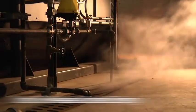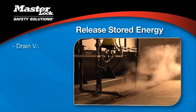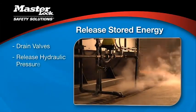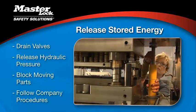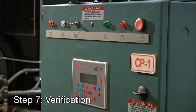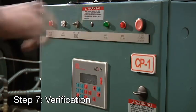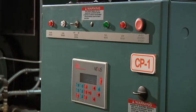Step 6. Release or secure any stored energy. This may involve draining valves, releasing hydraulic pressure, blocking moving parts, or however it's detailed in your company's procedures. Step 7. Verify the power is shut off by trying to restart the machine. Once verified, return the machine's switch to the off position.